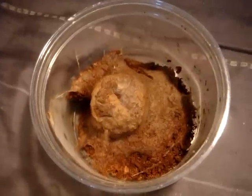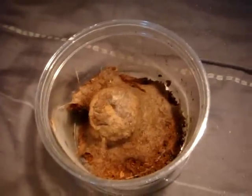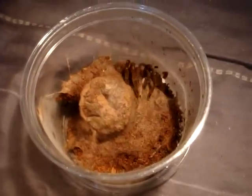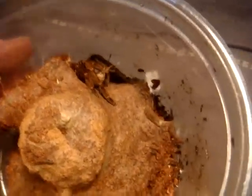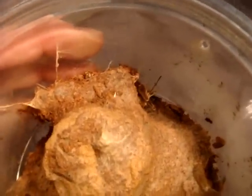Alright, this one here is Cleveland. Hey, fellas. This is my Phormingochilus rufescens, the burgundy skeleton tarantula. Ooh, nice. No, no, no, no. He's crazy.